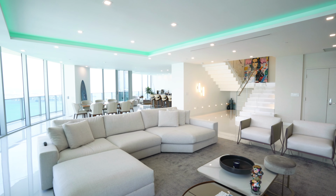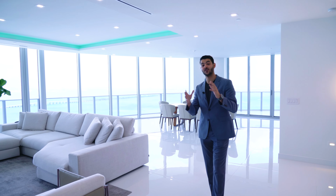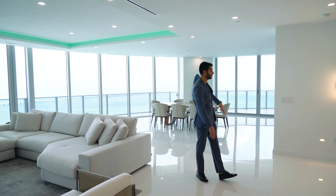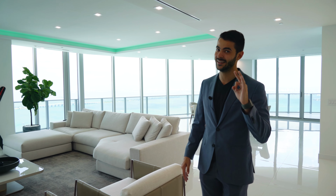Come on in. So here we are in this massive residence with over 8,000 total square feet, including the terrace space, which we'll see on the third floor. It's three stories. So on this first floor, we have one bedroom and we have the living spaces. On the second floor, you have the main bedrooms, including the primary suite. And then the third floor is the huge terrace, which you'll see at the end of the video.